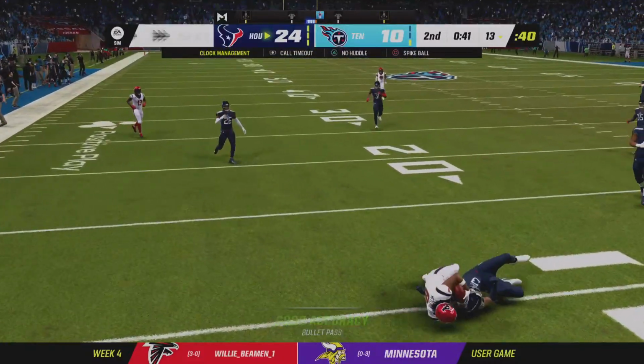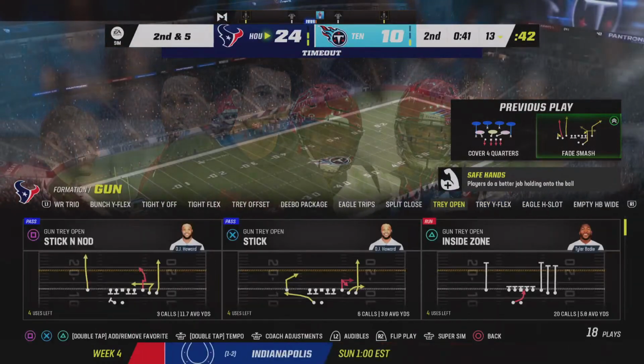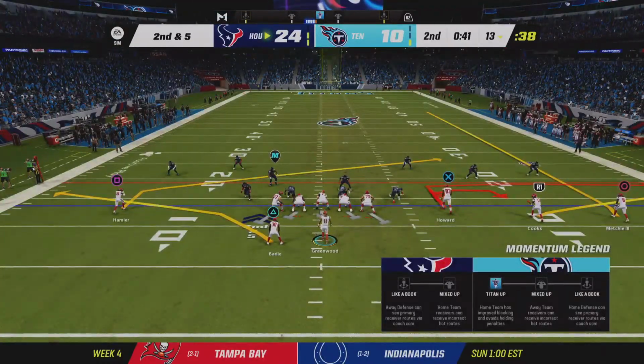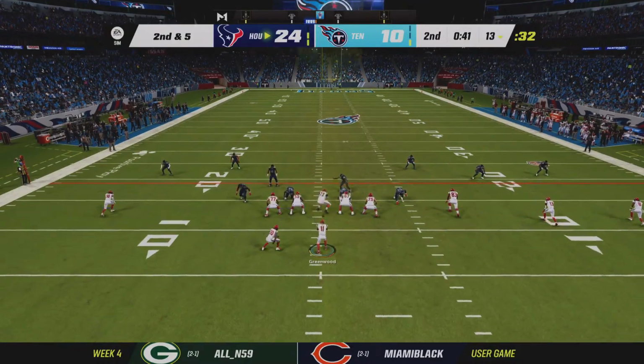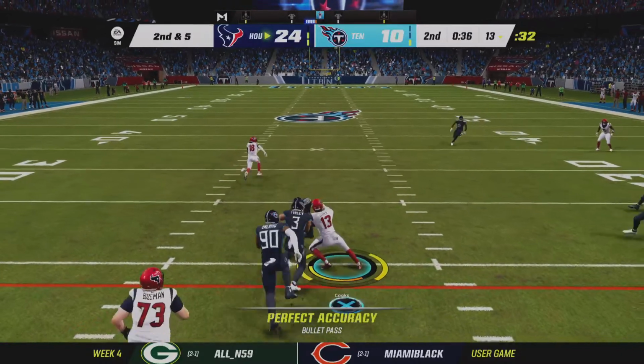He gets this one to Mechie. Now the offense going to use the first of their timeouts as they'll stop it with just over 40 seconds to go in the first half. To throw on second down. Greenwood. Cooks on the quick slant.